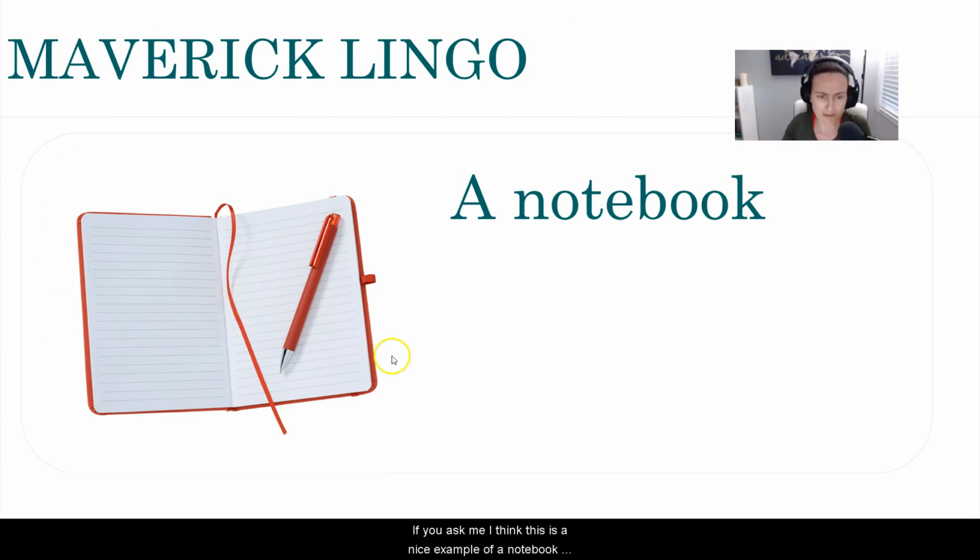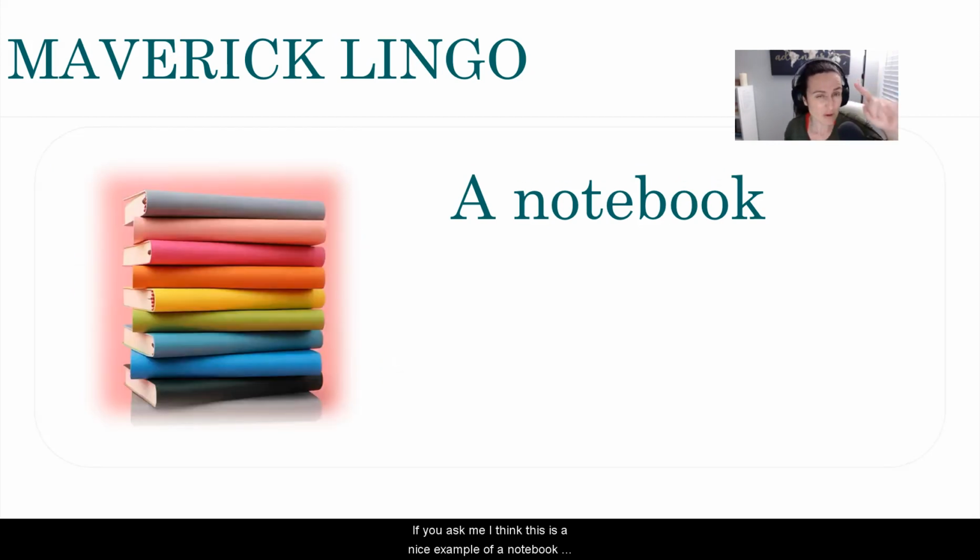If you ask me, I think this is a nice example of a notebook, but you know what? If you really want to impress me and impress yourself, I strongly recommend you get a couple of different notebooks, different colors. So for example, you can use this color for grammar explanations. You can use this color for new vocabulary. You can use this color for nouns or prepositions, or label your notebooks so that it's much easier for you to stay organized, stay disciplined, and really make the best out of this English learning journey.